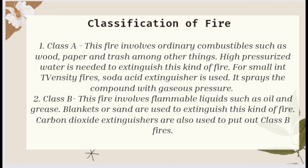For large intensity and widely spread fire, water must be sprayed directly on the affected area with high pressure through the hoses. 2. Class B. This fire involves flammable liquids such as oil and grease. Blankets or sand are used to extinguish these kinds of fire. Carbon dioxide extinguishers are also used to put out Class B fire.